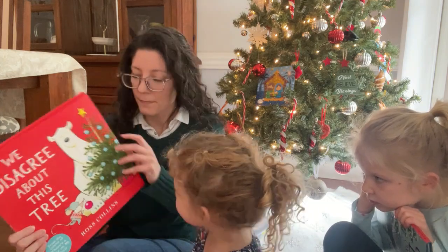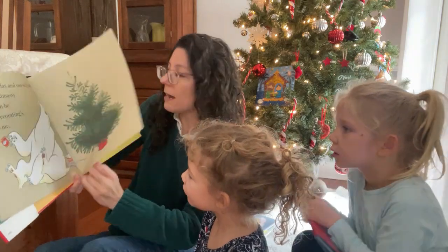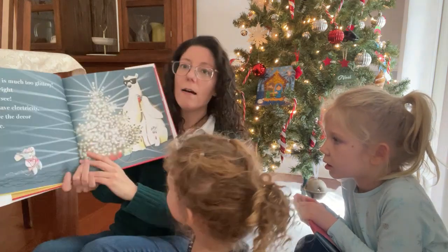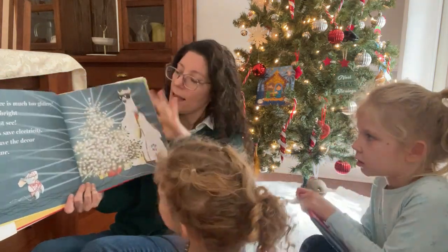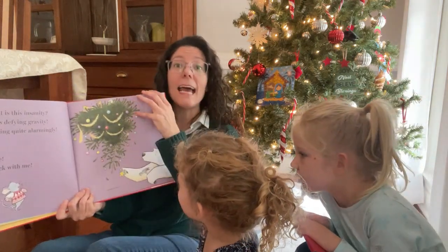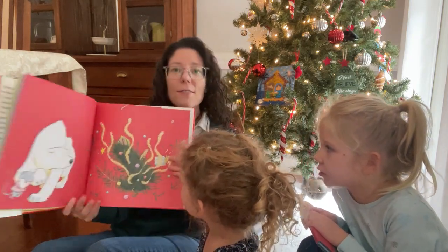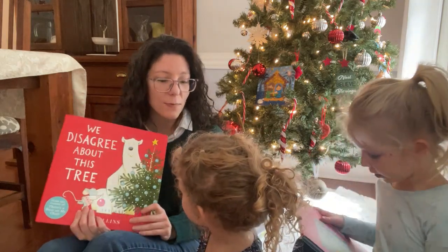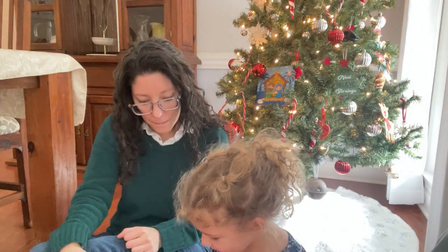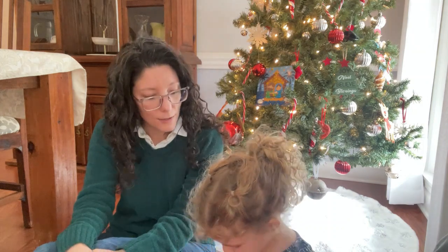Right? Let's see. He brings in the tree, and he says, let's decorate it. But the ornaments are too big. And then, oh no, too many lights. And then, oh, too much tinsel. And then he tries to put it upside down. Crash. Oh no, they are really in trouble with this tree. Oh boy. He wants to do it pink, but he wants to do it blue. I know. They keep disagreeing about what they want to do.